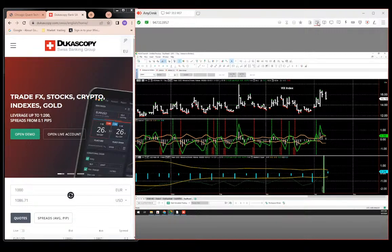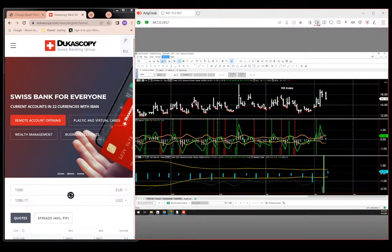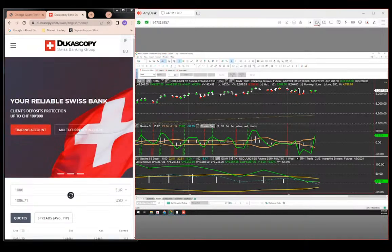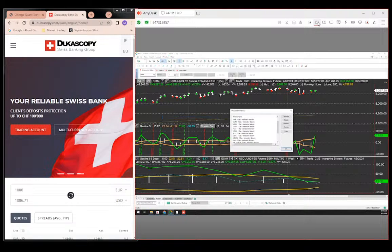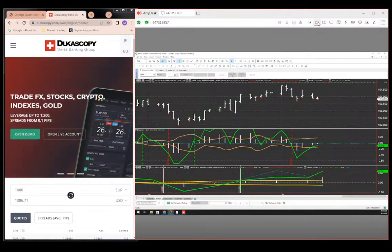I guess if nothing else, I'll drift over to the dollar index again. Let's go see where the dollar index is right at this moment. There we are. And as you can see right there, that's the dollar index. It's been hugging this 104 area. The high today is like 104.